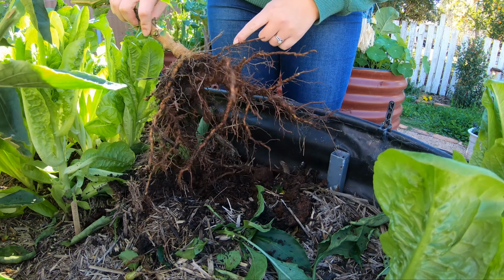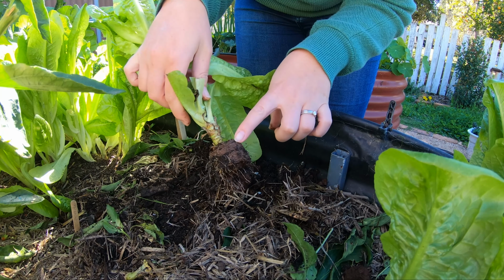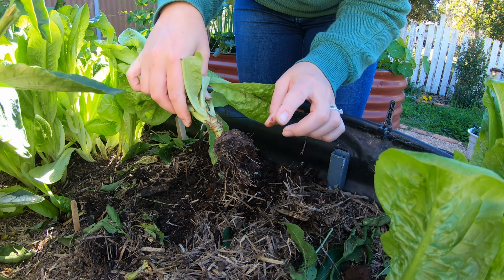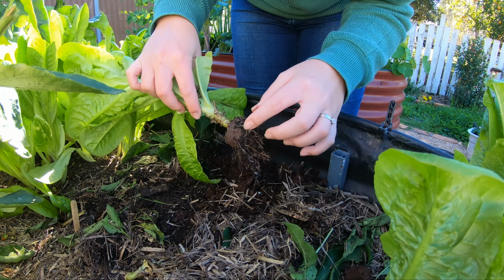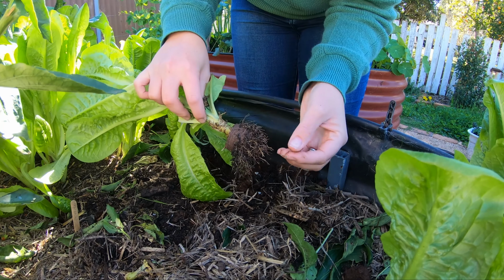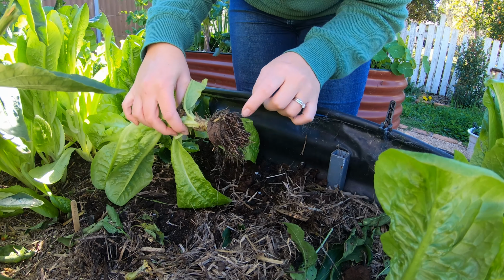Look at all those roots. I'll take out this lettuce as well. Oh look, that's really interesting. These lettuces are ones that I planted in the peat pellets. A bunch of plants I've pulled out have been like this, where it's all still there. The roots are coming through still really well, but I don't think I'll use the peat pellets again.